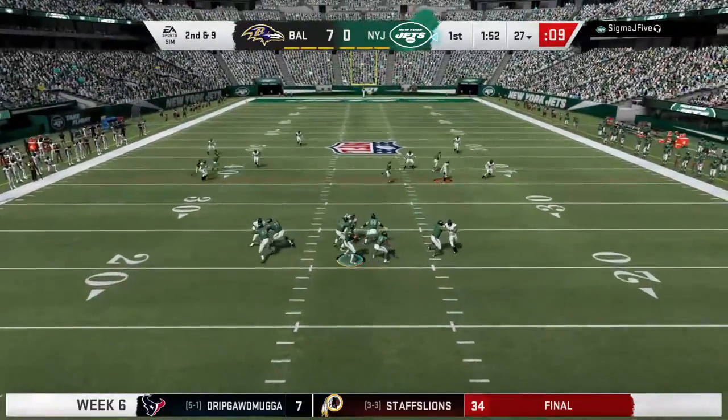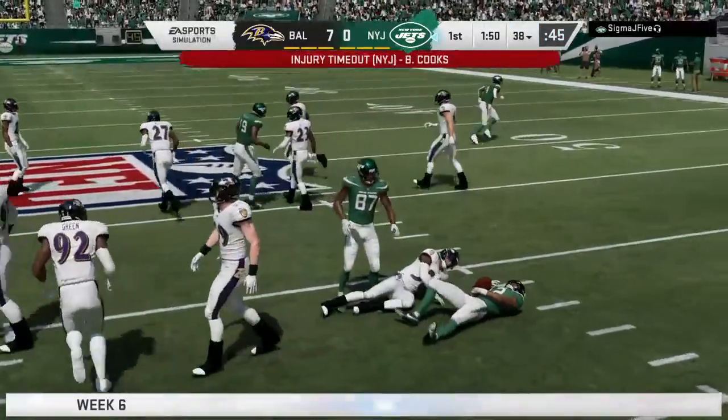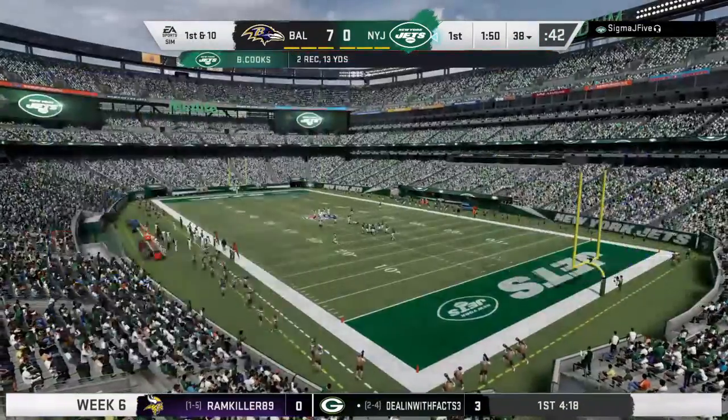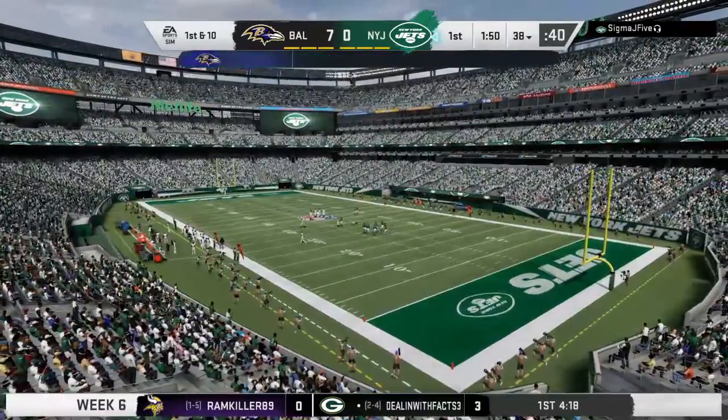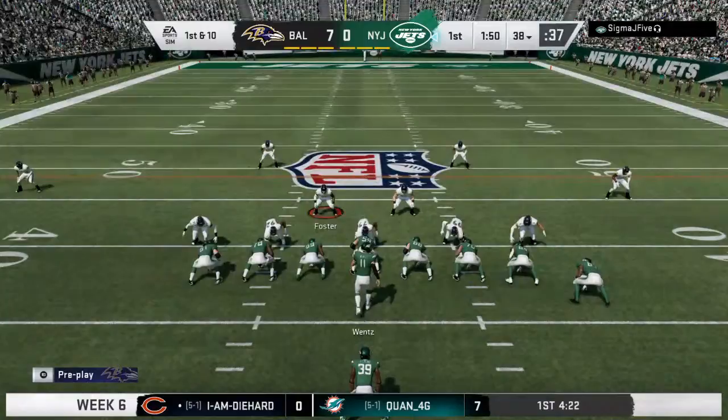On 2nd and 9, Wentz. He gets it to Cooks. And he's taken down, but able to slip across the 35. Now, after the completion, we're going to get a timeout, an injured player. While the training staff works on him, we'll step aside and be right back.